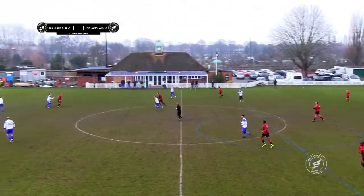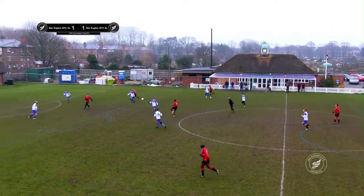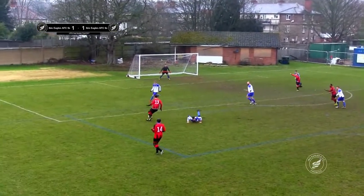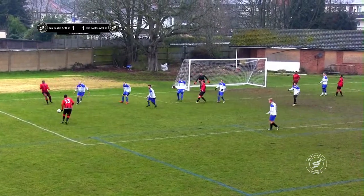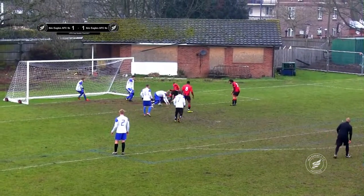Cooper with the long kick out. Falls about halfway into the 6's half. Neatly done by Lucas. Touch on by Javeljic. And then, no, didn't get that ball back. Mitch Ali didn't get that ball back. Javeljic to Keenan Morgan. And then back to Javeljic and into the box. And Cam Wiggy to clear.